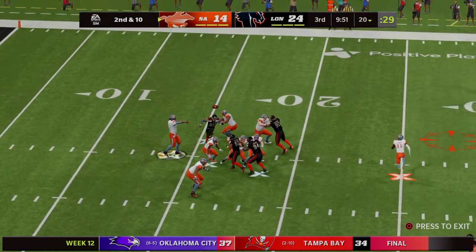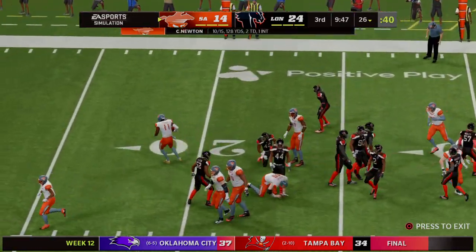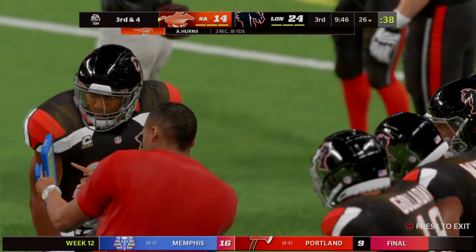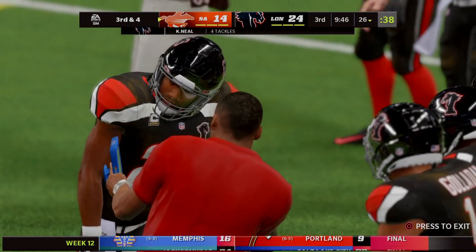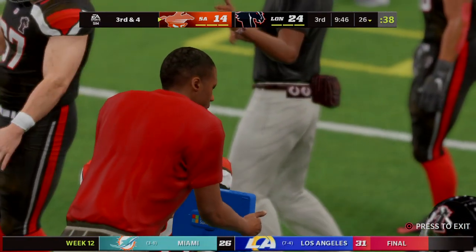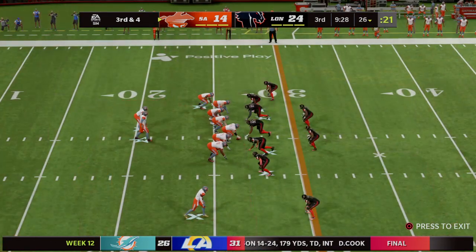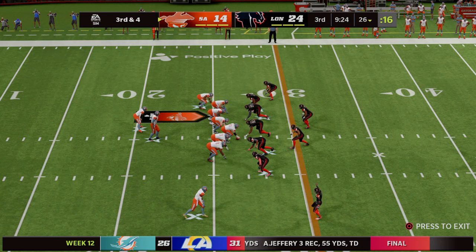To throw again on second down. Newton completes it to Hearns. And he'll go down at the 26 following a gain of 6. One thing you're hoping for when you run drag routes, you're able to hit a receiver in stride and he can pick up a lot of yardage after the catch. But in this situation, the defense was effective, able to stop him before he could get a good head of steam going. This offense in desperate need of a conversion as they come up on third down.